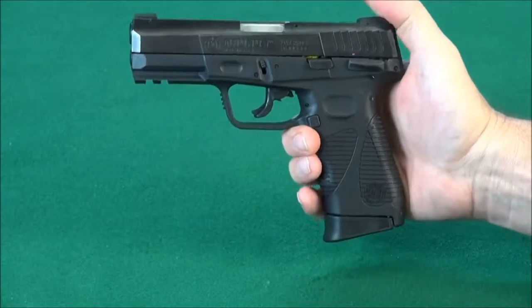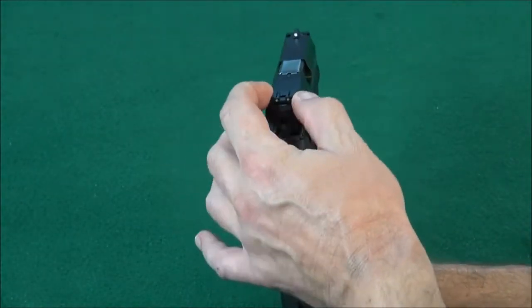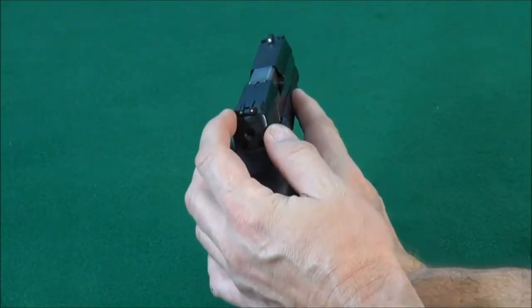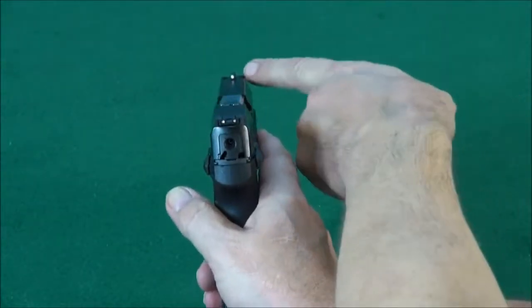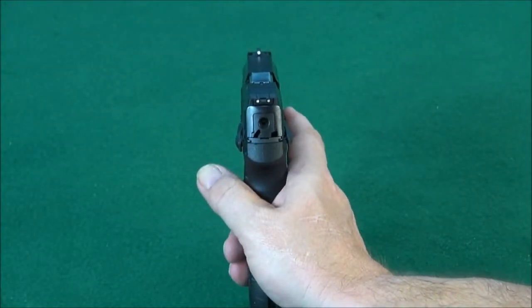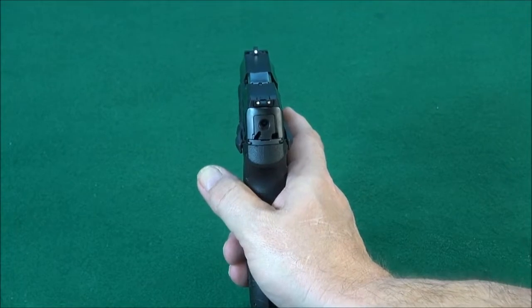I think, the one thing, the sights. The sights are very low profile. I'm glad I thought of that. The sights are low profile, and it was kind of difficult to get that front sight and rear sight lined up. The rear sight is adjustable for windage and things like that.